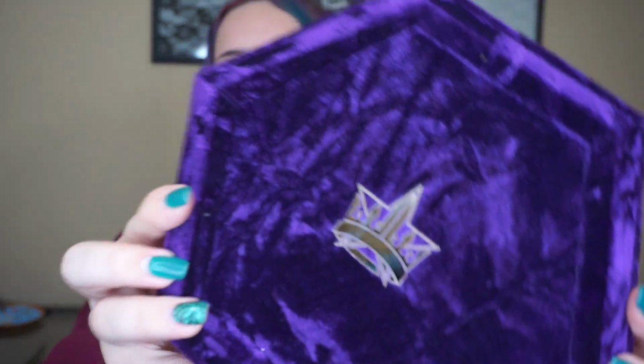Now, for the palette itself, this is still pretty large. Like, it's giant. It's this very beautiful, well, we're not going to talk about my nails, okay? They need to be filled. We're not going to talk about it.